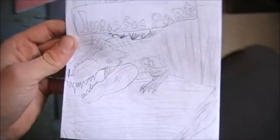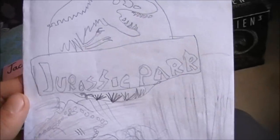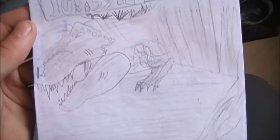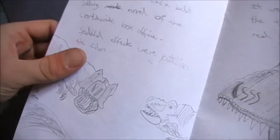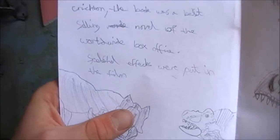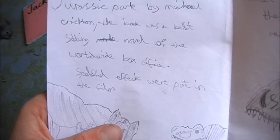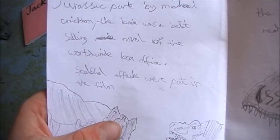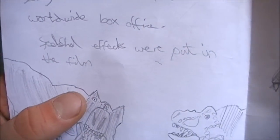Now this one here, I don't know if you can see in the light, but it says Jurassic Park and has a picture of a T-Rex. Now, this was for a talk at school, I do believe. It says, these are hilarious, Jurassic Park by Michael Crichton. The book was a best-selling novel of worldwide box office. Splashed effects were put in the film.